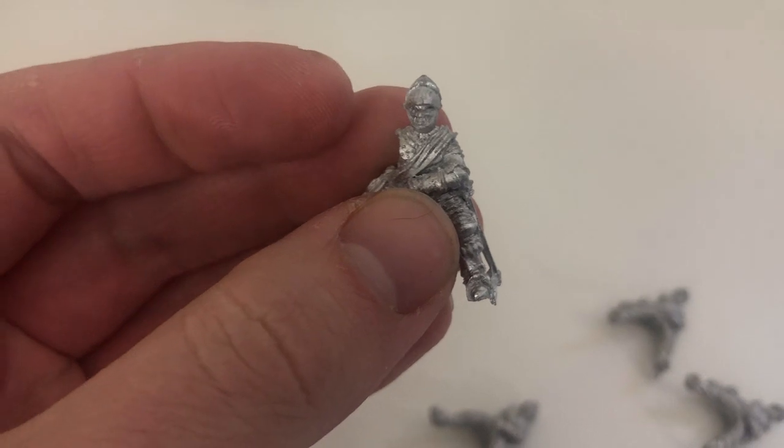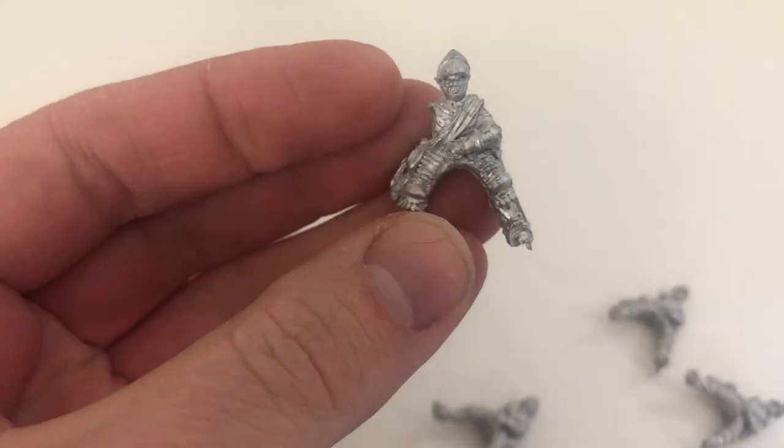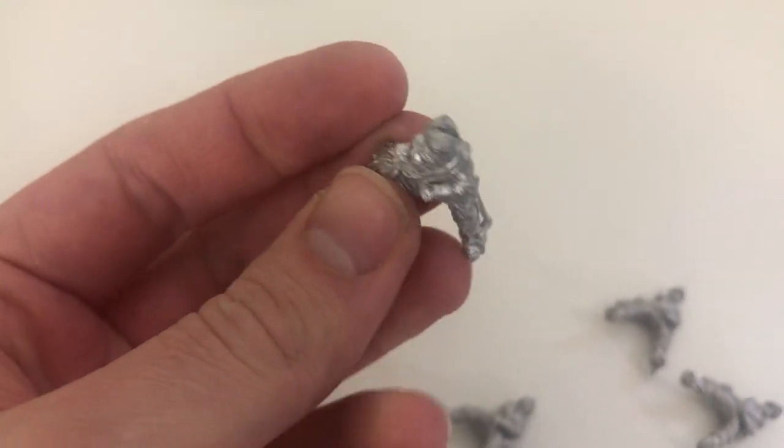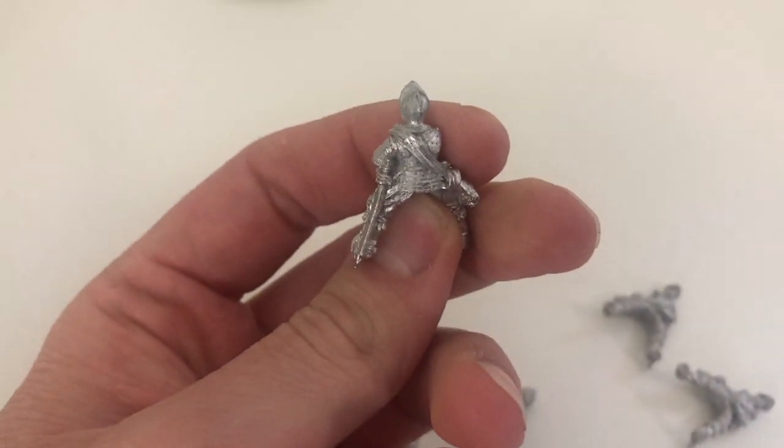They are a little, in my opinion, just gonna look at them with my own eye too here. They are a little bit rough overall, so you're gonna have to do some nice sanding and cleaning on them, I think. But otherwise, I like that plumage in there. I think they'll be great fun to paint whenever I do get around to them.